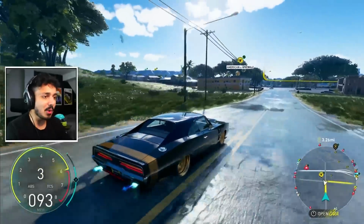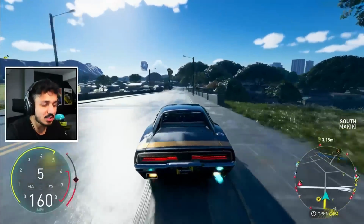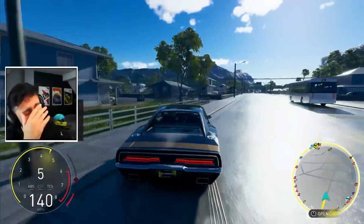Let's check out both these summit cars, because I haven't looked at either of them at all yet, really. So I'm going to jump into the Ring Brothers and also jump into the Plymouth. It's not a Plymouth. Oh, come on.